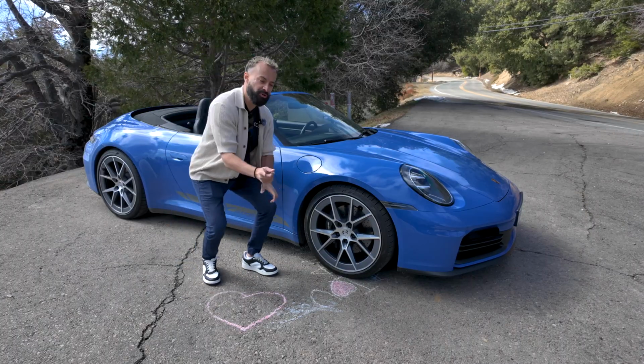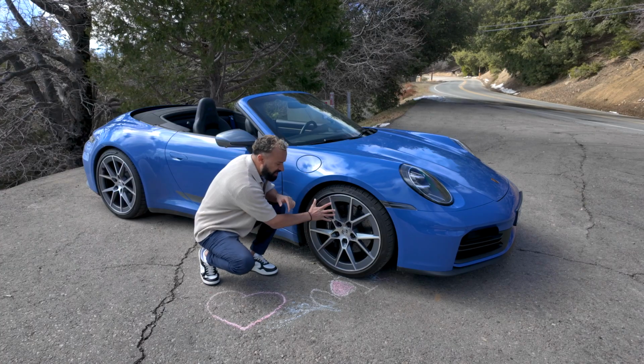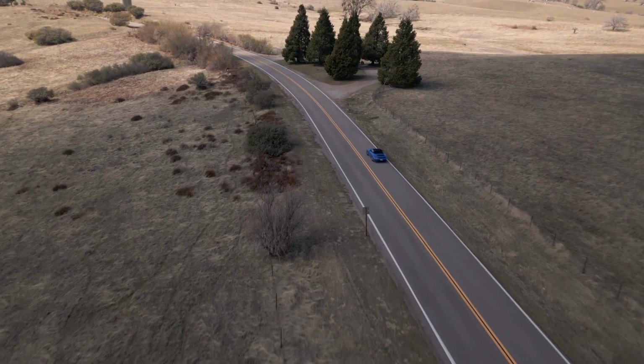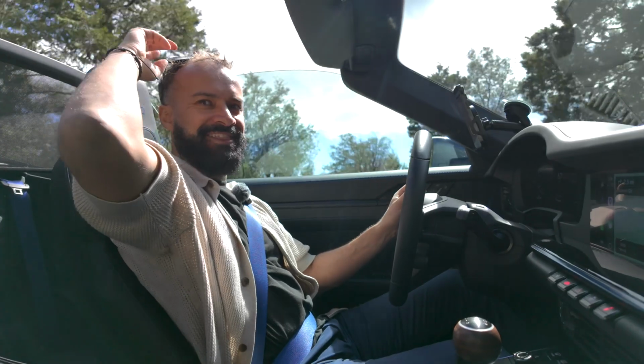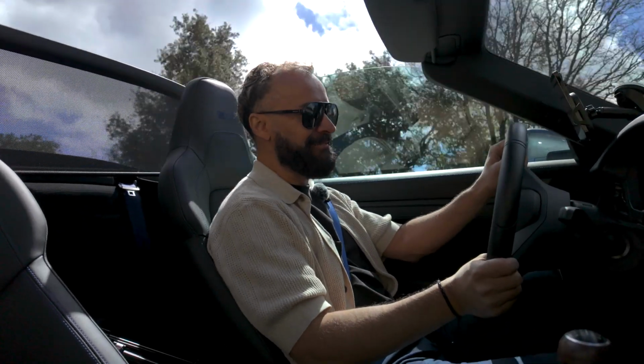Now, as far as wheels go, these are 20s. These are 245, 35, 20. They are a titanium finish. They're gray, and they have this little lip on the inside. It's kind of cool, very retro. That is cool. And these roads are so fun.